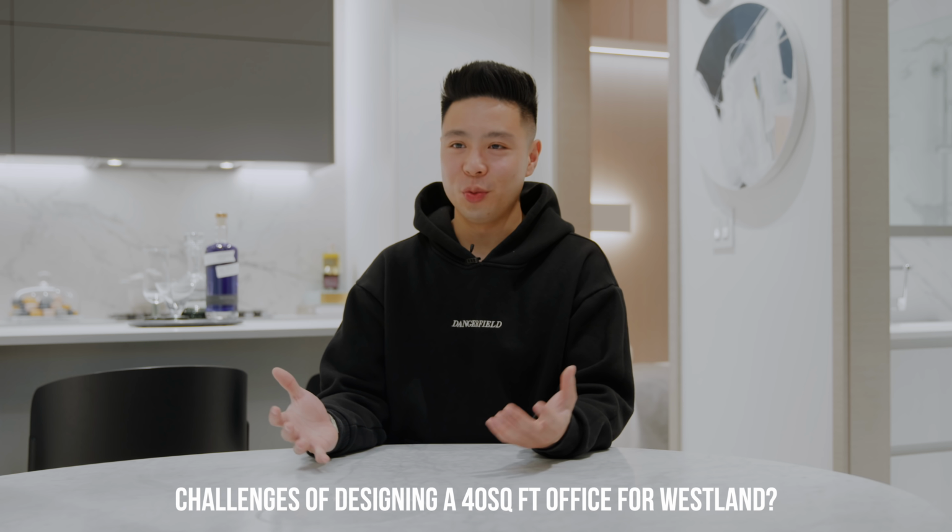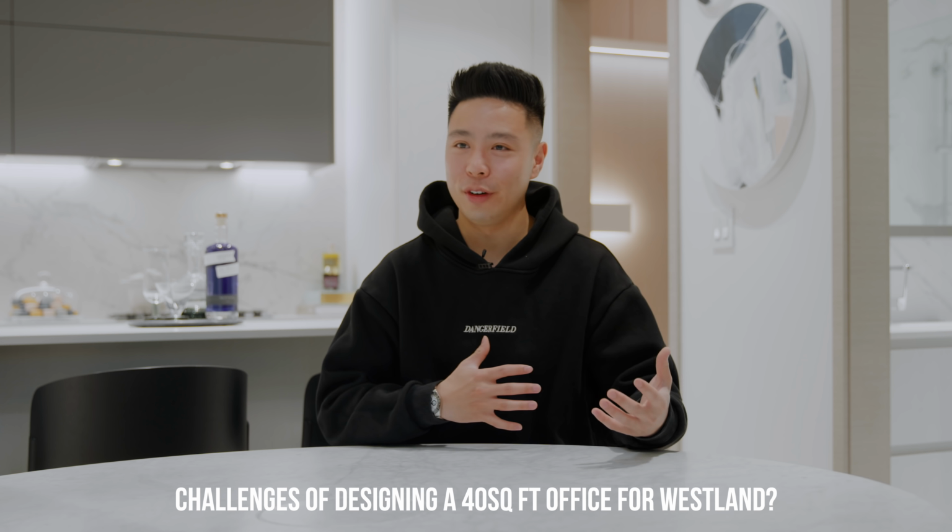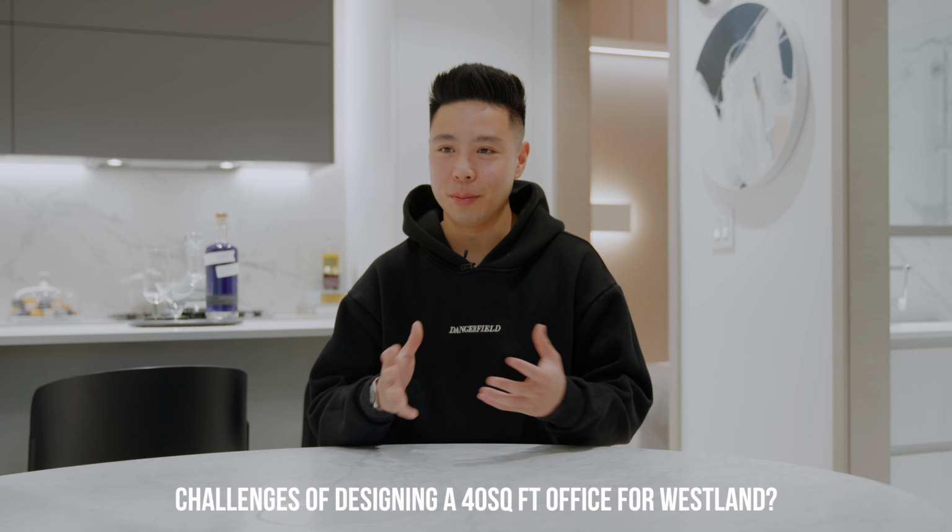So I think the biggest challenge was the fact that it is 40 square foot in terms of space. I did the math on that. It's either an 8x5 or maybe a 7x6.